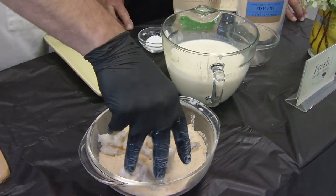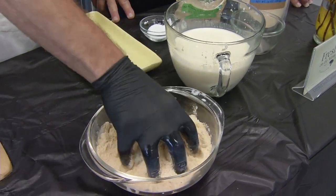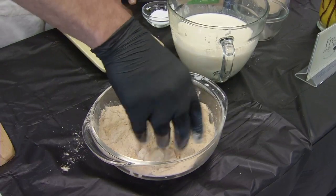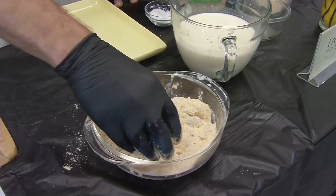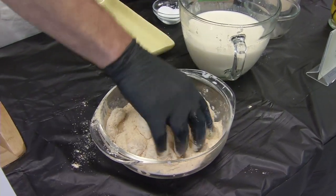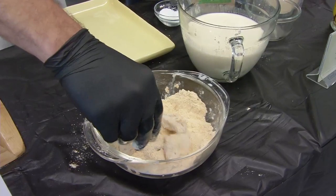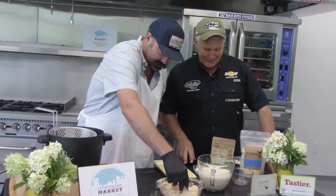Now, it's already salted, so you don't need to add a lot. If you're like me, I like a lot of salt. So add just a little bit of kosher salt. Mix it in there good. You know what I learned? If you have to put salt on it after it's done, you didn't do it right before you cooked it. That's right.